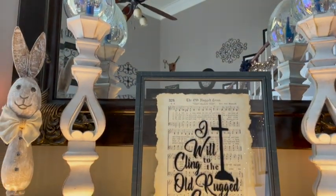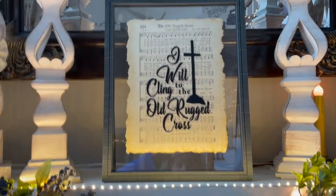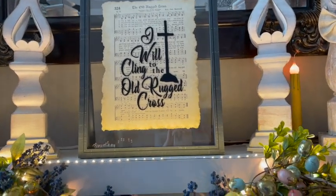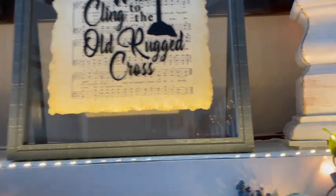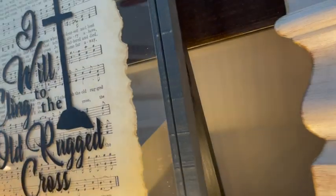And then to top everything off, there is my I Will Cling to the Old Rugged Cross floating frame that Stacy made me. Now, in order to have that work sitting there, there is an outlet right behind here. And Chris ended up making me, let me see if I can pull this down very gently, a box that covers the outlet back there and covers all the wires. And he painted it the perfect grayish color, which is the same color as the wall. Isn't that spiffy? And he ended up putting these little legs on the frame because I couldn't find a picture holder that held it as well. So he screwed on these little legs and painted them black. He is something else, isn't he?